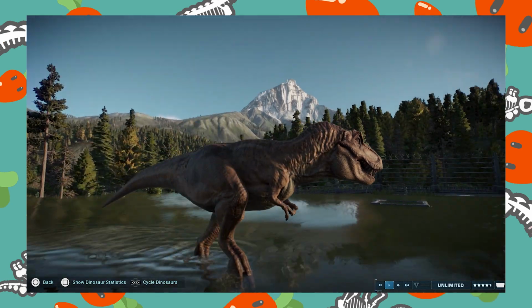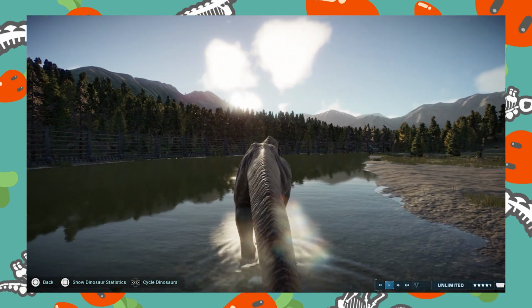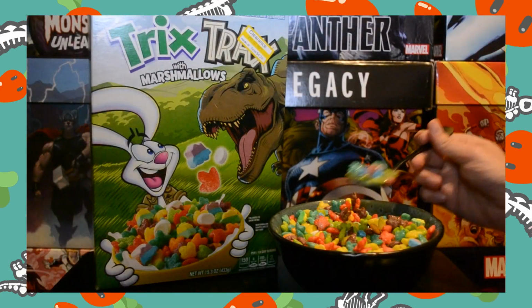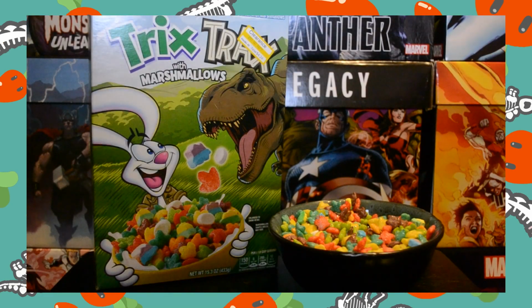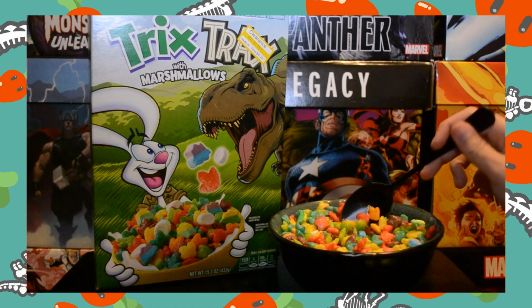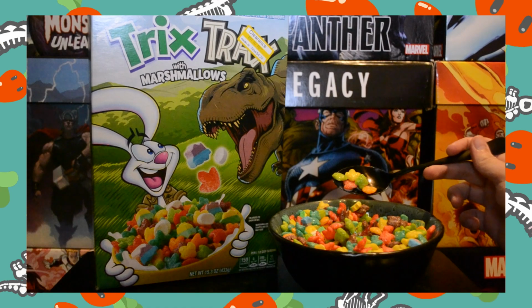It gave me a lot of nostalgia, which I loved, but it's a little much mixing the marshmallows with the regular Trix. If I was going to give a rating to Trix Trax out of 20, which as we all know is a normal way to rate things, everybody knows this, everybody does this, I don't even need to describe this, we just all rate things out of 20.